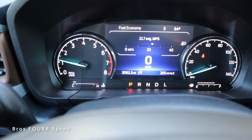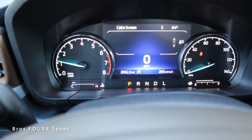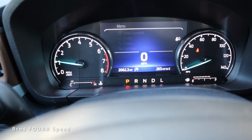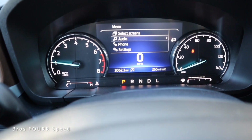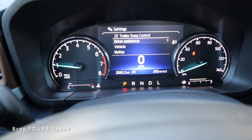So currently it's showing the average MPG. You can look at tire pressure. There's a calm screen, so it hides all of that information. You'll notice too, it has a split design to it, so the miles per hour does not change. Now, if I click on menu, we can also scroll down to audio, go into phone, as well as settings, so you can go through all this information.